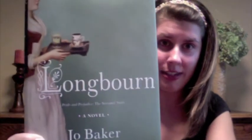Okay. So, the book that I am currently reading is Longbourn by Jo Baker. Random House Canada sent me a copy of this, so thank you very much. The cover I think is really pretty, and it's really fitting to this tea time posting because she's carrying a tray of tea, if you can see it there.